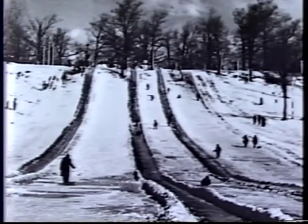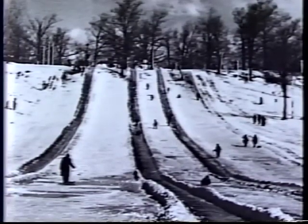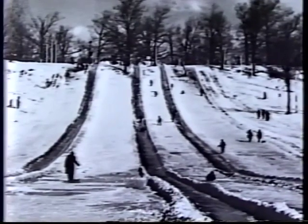Boy, I guess things haven't changed much on this hill. Kids and parents tobogganed then and now, though then, races were held using bobsleds up to 24 feet long.